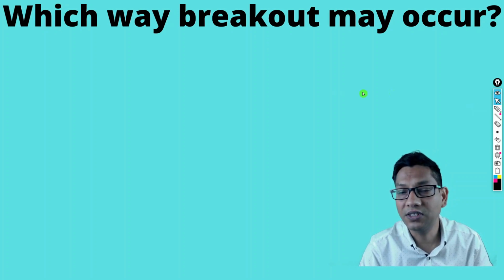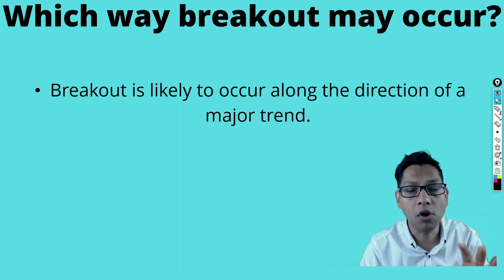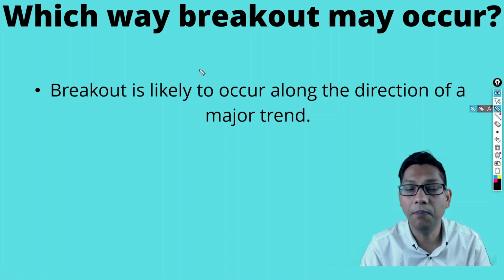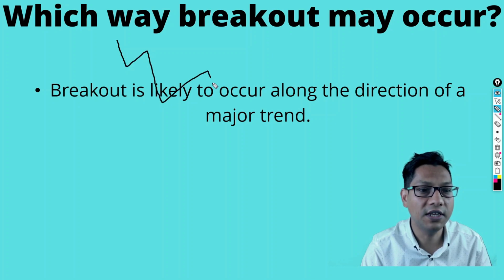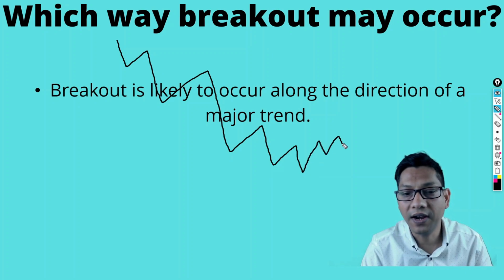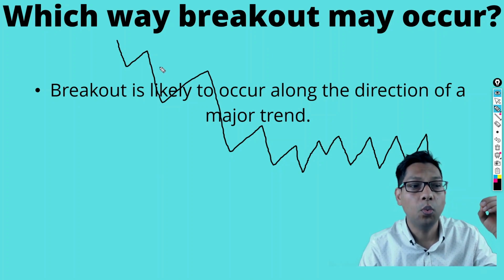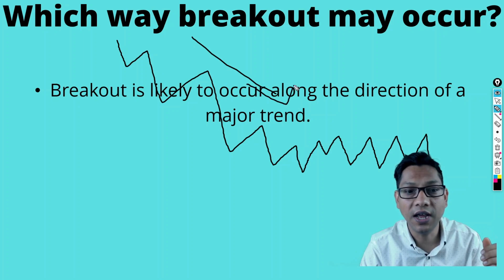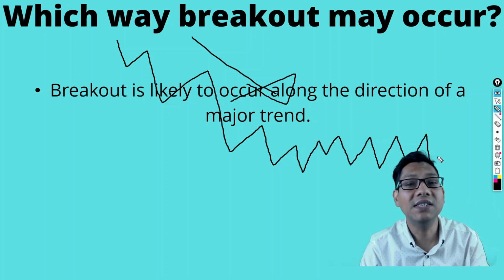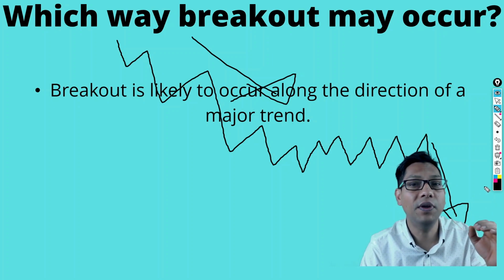So first let's learn the criteria. The first criterion is that a breakout is likely to occur along the direction of the major trend. So when you see a market is trending like this, say for example creating a series of lower high and lower low, and after a certain period of time the market is ranging like this, okay. So the theory is that when you see an established downtrend or an uptrend and then the market is ranging, it is highly likely that this market will break in the direction of the major trend.